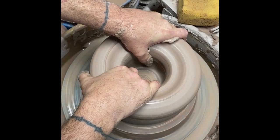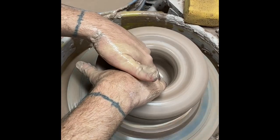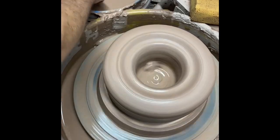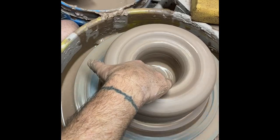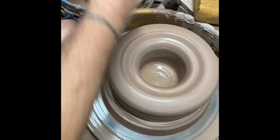All right, so now as I've gone down, I think I've gotten as far as I want to go. So I'm going to smooth out the bottom a little bit. And as you go, you get little pieces that peel off here and there, so I'm going to take them out.